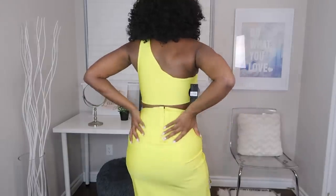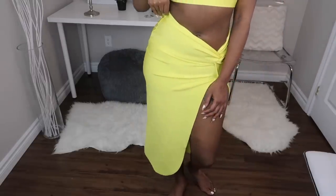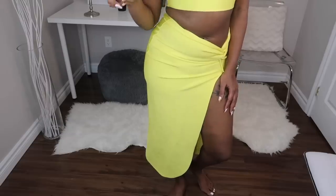I love how it comes all the way up here so it hides a little bit of my stomach. Thank you for that. Now this is how the bum is looking in the back of the skirt. I just love how it looks. It makes you look like your stomach is flatter than it actually is, which is a fantastic trick.